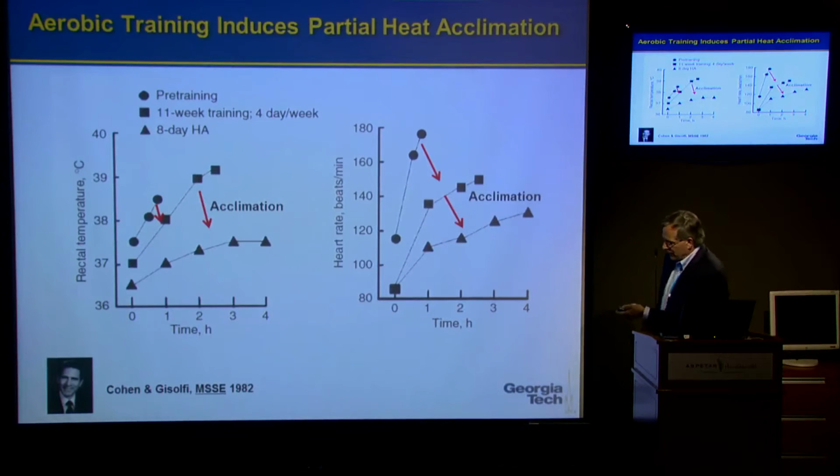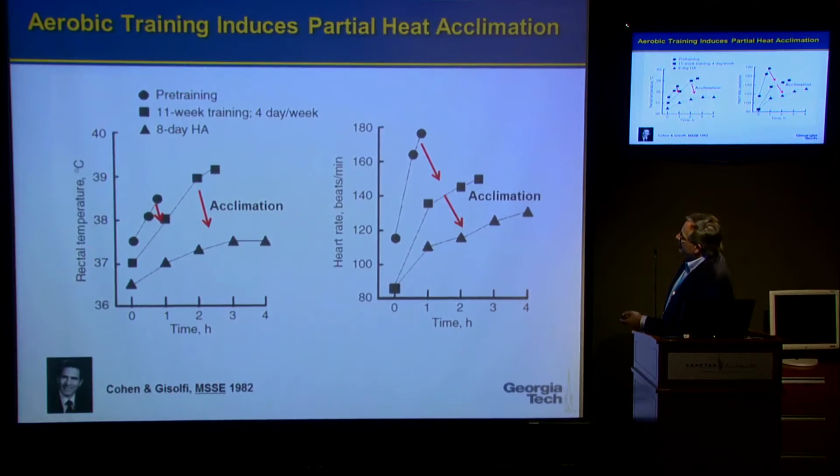Carl Gisolfi did a nice study where they got a bunch of individuals pre-training, had them exercise in the heat, and measured the core temperature and the heart rate. They then had them go back and exercise in the heat after 11 weeks of physical training, intense physical training. And then those trained individuals underwent a heat acclimatization day, which was much lower intensity work than their training, and again, a very short duration.